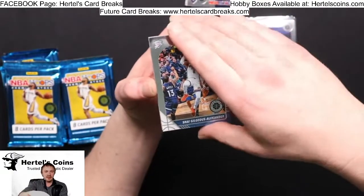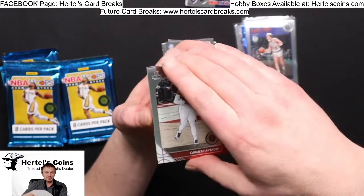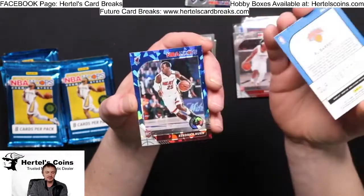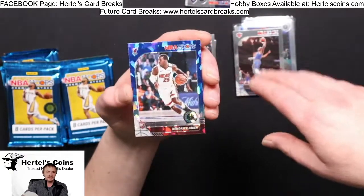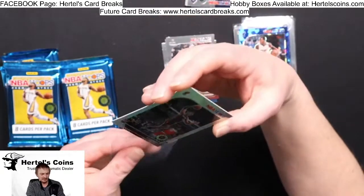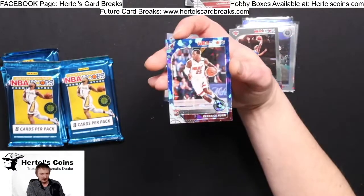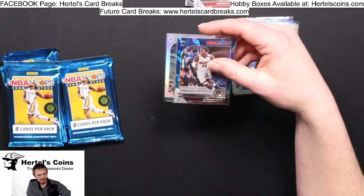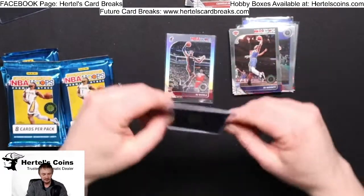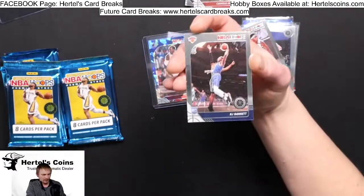Next pack, Shai Alexander, Larry Nance Jr., Tobias Harris from the 76ers, Carmelo Anthony, Terence Mann from the Clippers, RJ Barrett from the Knicks, Kendrick Nunn, Blue Ice for the Heat, and Okobala from the Heat also. Rookie Blue Ice, very nice. Good little RJ Barrett hit.